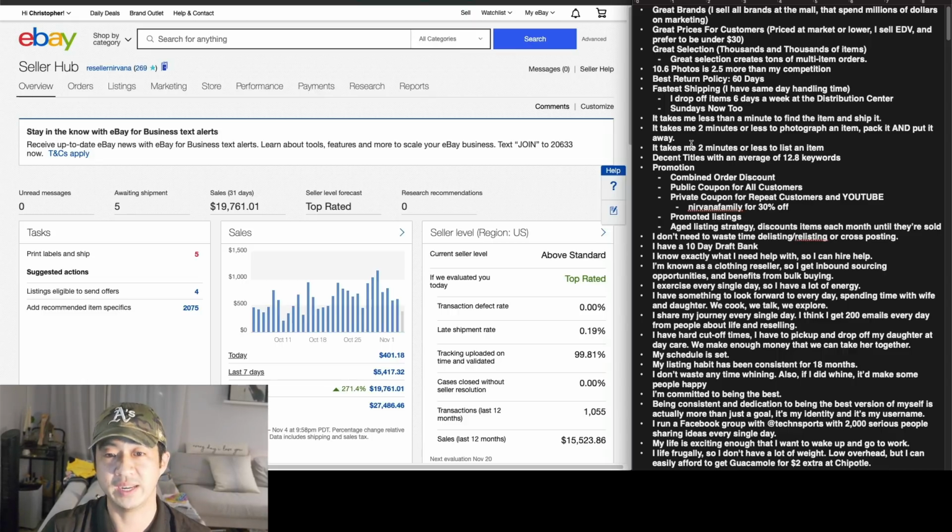If I ever get desperate and I really want items to sell faster, I can always increase the promoted listings rate to whatever is competitive in my categories. It's usually around 5%. But eBay recommends 7, 10, 11%, which I could do. I have the margins to do that, but I'm currently cruising right now at 1% promoted listings.